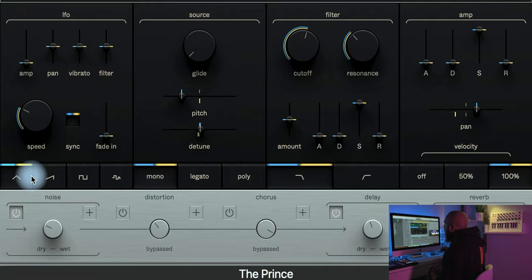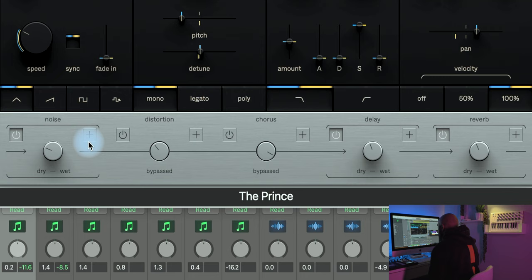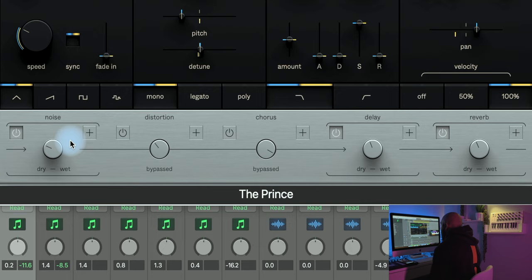Down here in this beautiful, super clean, stainless steel section, you have your effects section, and you have four effects. You have noise, distortion, chorus, delay, and reverb. Pretty standard stuff, but really effective when it's used the right way. And that's one of the things I really love about this VST is that it's not super over the top. It's just what you need to get what you want.